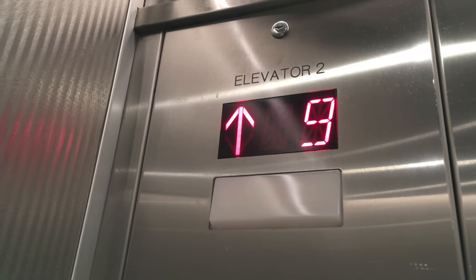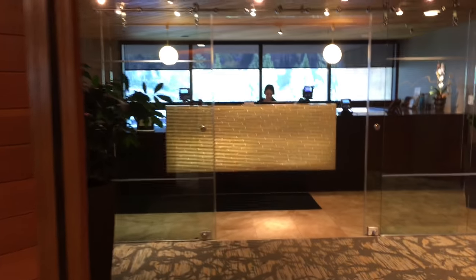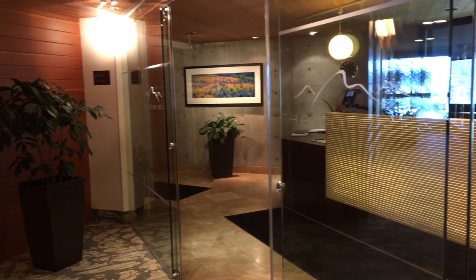Next, we are going to the 9th floor to check out the Cliff Lodge's incredible spa. The spa has a wide range of treatments and packages, which are an additional charge, but after a long day of hiking or skiing, this is a great way to nurse those sore muscles. Here's the check-in desk for the spa.